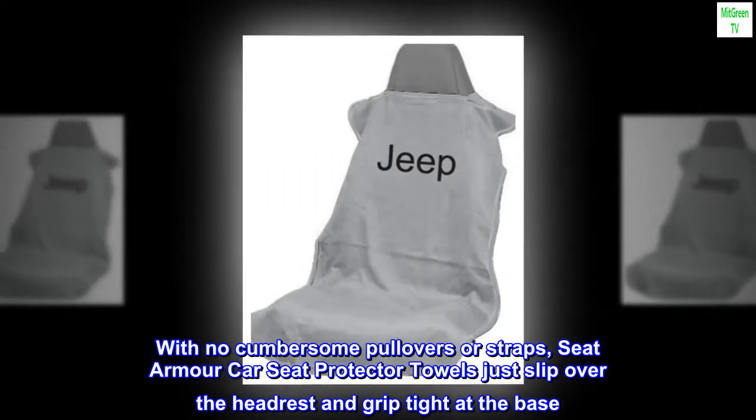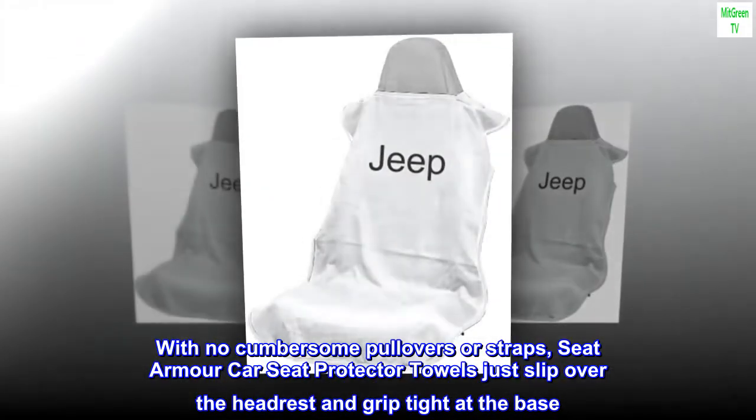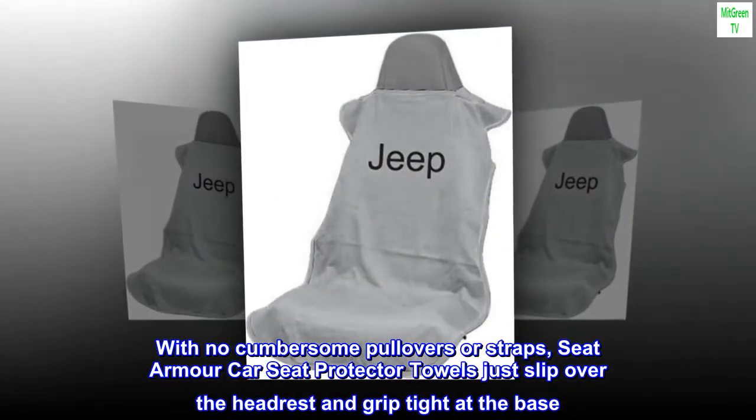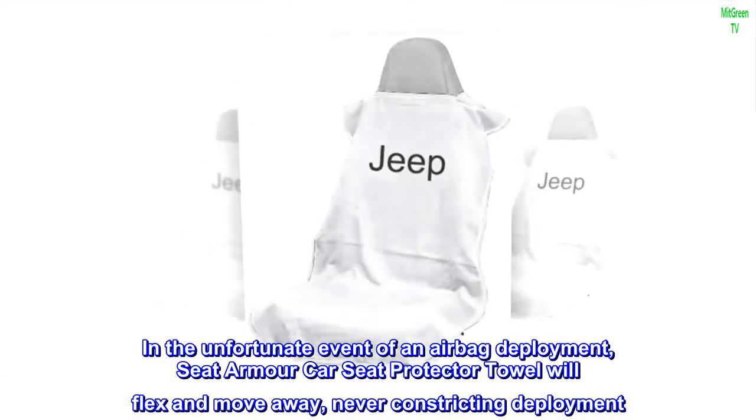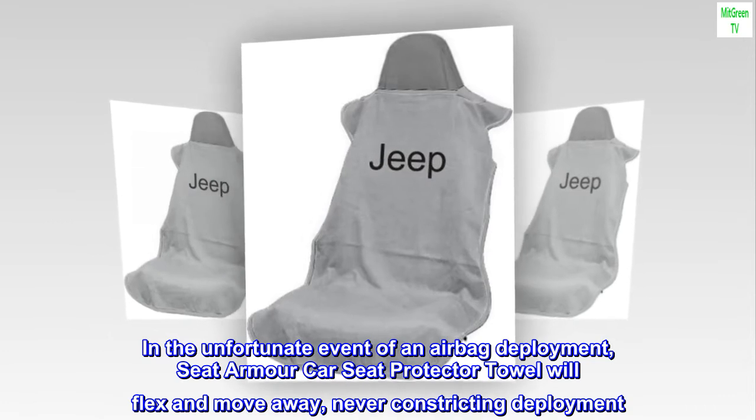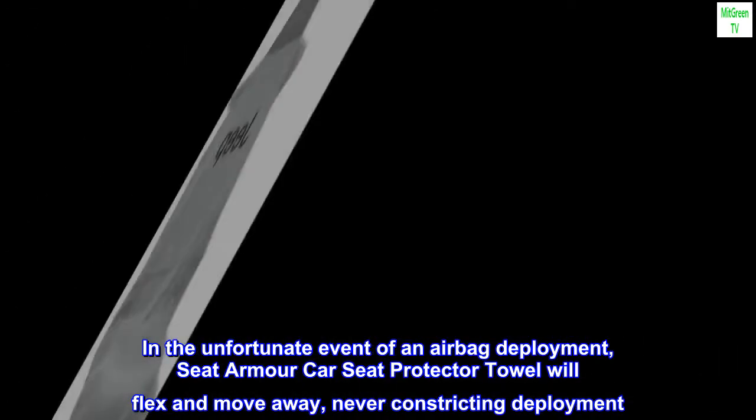With no cumbersome pullovers or straps, Seat Armour car seat protector towels just slip over the headrest and grip tight at the base. In the unfortunate event of an airbag deployment, the Seat Armour car seat protector towel will flex and move away, never constricting deployment.